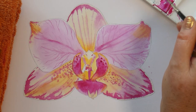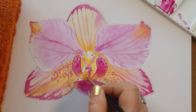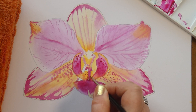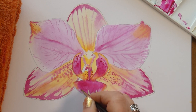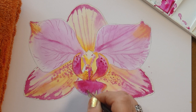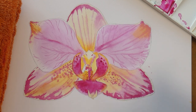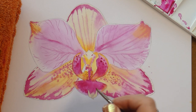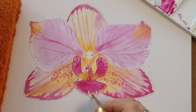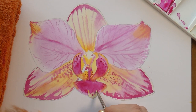So we're coming in, and I'm going to just spatter that with that like that. I want to put a hint of some texture in there too. And I need, don't I, to put my little teeny triangle just in there like that. And I think the tips of these are just a little more yellow.